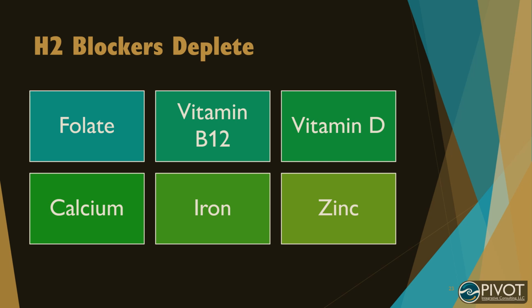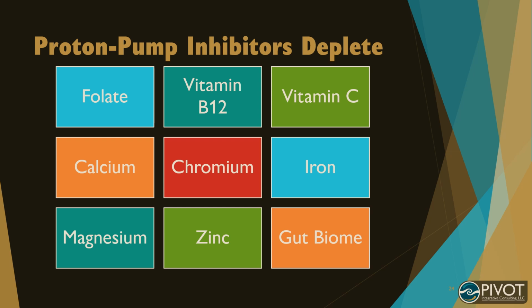The H2 blockers, like Pepsid and Tagamet, can deplete folate, vitamin B12, vitamin D, calcium, iron, and zinc. And the proton pump inhibitors can deplete folate, vitamin B12, vitamin C, calcium, chromium, iron, magnesium, zinc, and damage the gut microbiome. Since there are many overlapping depletions, let's look at each in alphabetical order.